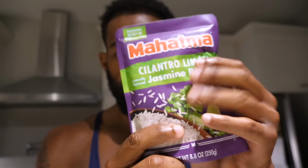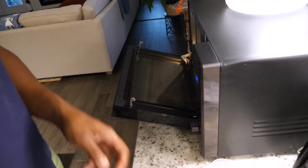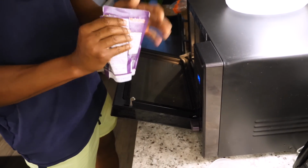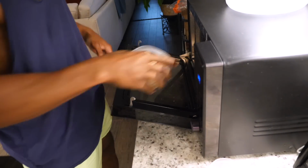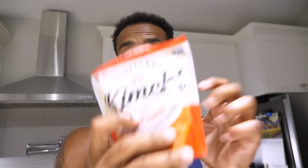So I'm about to throw this in the microwave. Some cilantro, jasmine rice. I got some hummus that I'm gonna make a bowl. I have some chicken. Right, just some dry ass chicken breasts. It's a little bit of rice in there. Some avocado, some black beans, and some kimchi. And I'm gonna make it work.